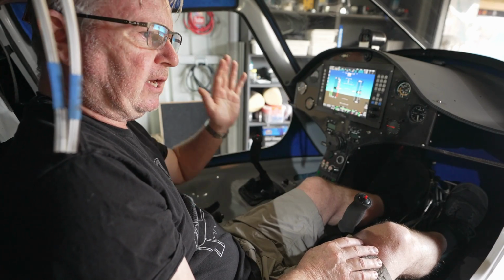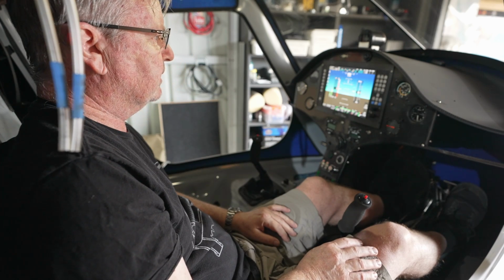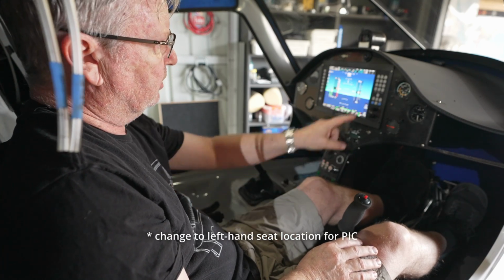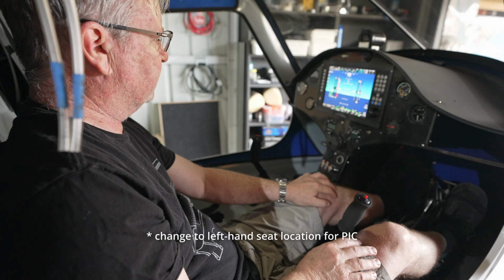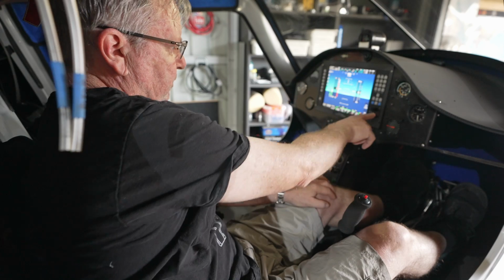I am used to flying from a left-hand seat. I'm thinking seriously about converting this into a right-hand seat, and all I would need to do would be to change... GPS available. GPS fix available. That's interesting, because I put in the new software.